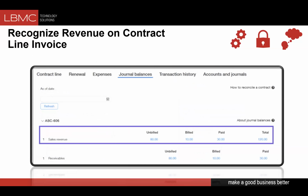Now, when a contract line has recognize revenue on invoice set to true, the Journal Balances tab only displays sales revenue. It does not display deferred revenue value. So many of us who are working in contracts are used to this screen where we're looking at our contract line. We go over to our journal balances and we typically see our deferred revenue and our sales revenue. But here, because I have selected that we want to recognize upon invoicing, there is no deferred revenue for this particular line.